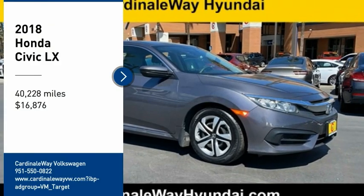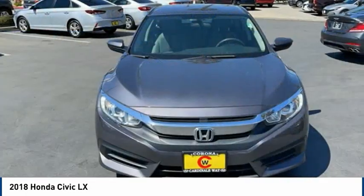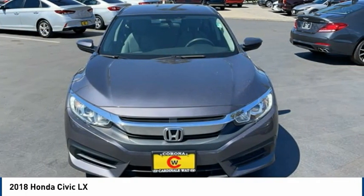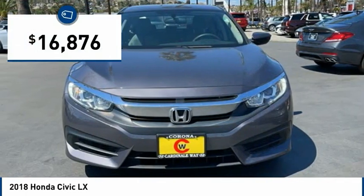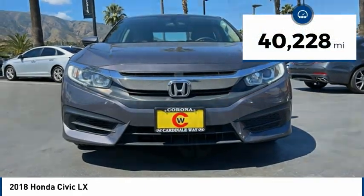Stop by and take a look at the 2018 Honda Civic. Practical, awesome gas mileage, and incredibly reliable, and is priced below $20,000. This vehicle has less than 45,000 miles.